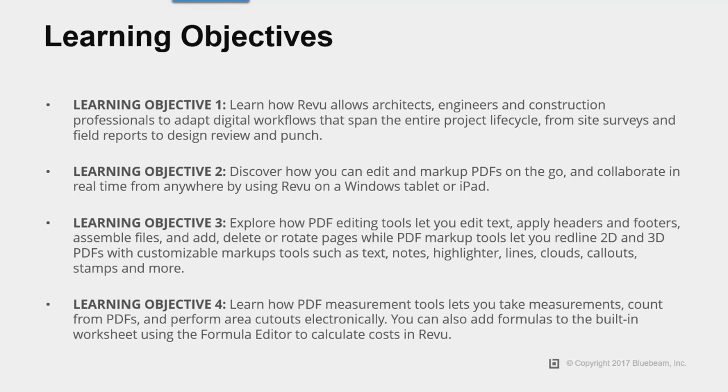What we are going to talk about today, though, is how you can adapt your paper workflows or your analog workflows into digital workflows as an architect, engineer, or contractor. And we're going to talk about a variety of workflows across the project lifecycle. So expect today that we're going to touch on various different tools that will help you, whether you're right at the top doing design review or you're already at the end of your project looking at punch or even project handover.